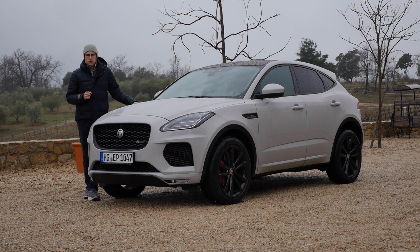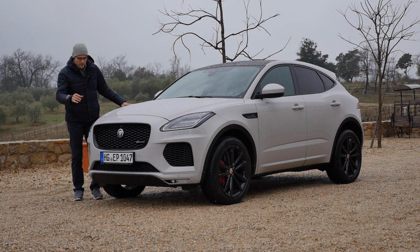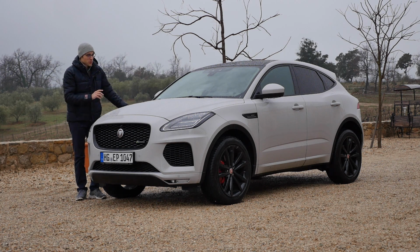And now to our conclusion for today. Exterior wise, I think one of the most beautiful smaller SUVs there is, or small compact SUVs. This Ian Callum design language Jaguar still has, I think is so beautiful, especially with the whole silhouette with just few design lines. This is also the big strength of this vehicle.